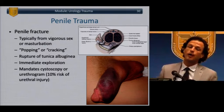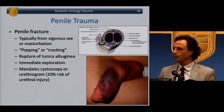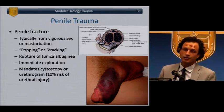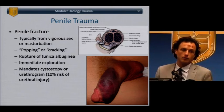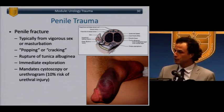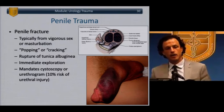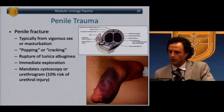You usually go repair that in a timely fashion. It's not a true emergency, but you want to fix it because if you don't fix it in a timely fashion, they can have long-standing erectile dysfunction. And like I alluded to before, either in the OR or beforehand, try to do some type of urethral imaging so that you rule out a urethral injury.